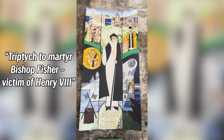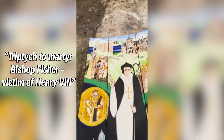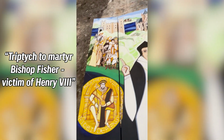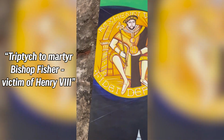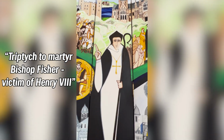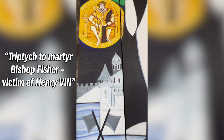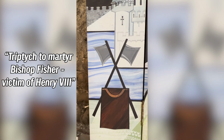The triptych to a Catholic martyr. This is Bishop Fisher of Rochester. There he is with his flock, Rochester Castle, Rochester Cathedral, and he became a victim of Henry VIII, ironically called Fidei Defensor, defender of the faith. Of course, he broke with the church to get divorced. Along with Thomas More, John Fisher refused to change his religion. He was then taken to the Tower of London, where he was executed on June the 22nd, 1535.